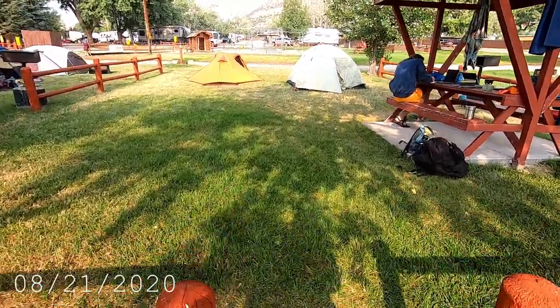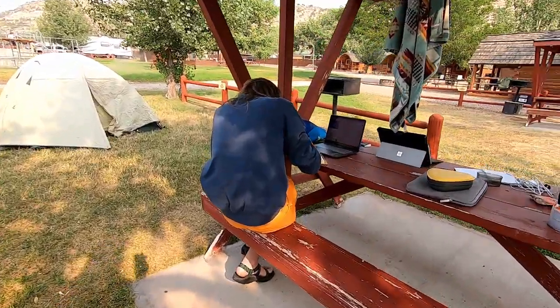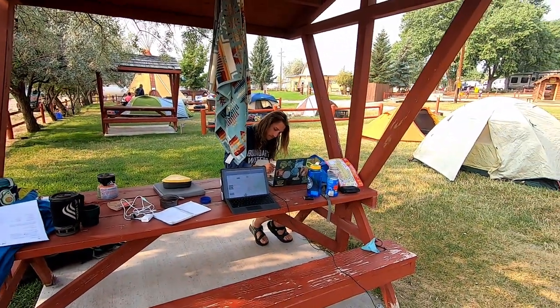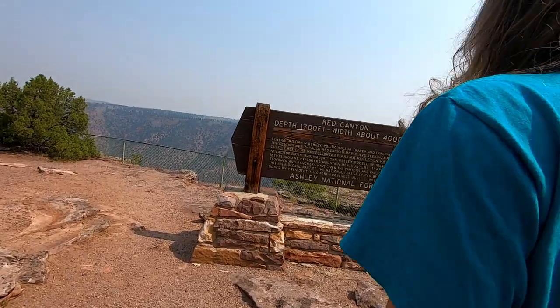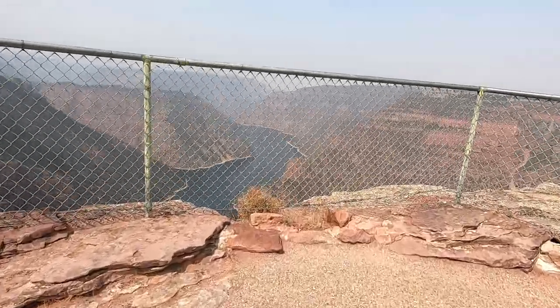We refreshed at a KOA in Manila, Utah, and had Wi-Fi to plan the next leg of our trip. Is this like the font from the Idaho fire? We enjoyed a nice quick hike in the Flaming Gorge National Recreation Area.